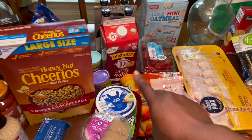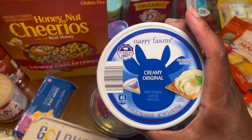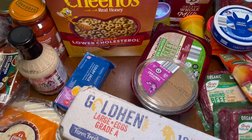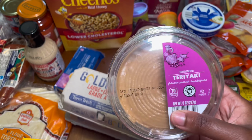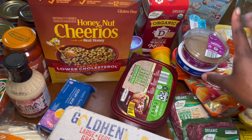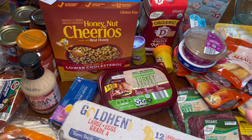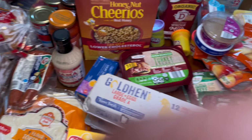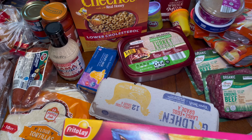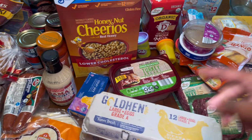So I got some milk. I got some creamy cheese spread. Ooh, now this is new. This is a teriyaki hummus. So I love hummus, but never tried the teriyaki. I got some roasted turkey breast. I got two cartons of eggs. Two cartons of eggs. I think I said turkey breast.